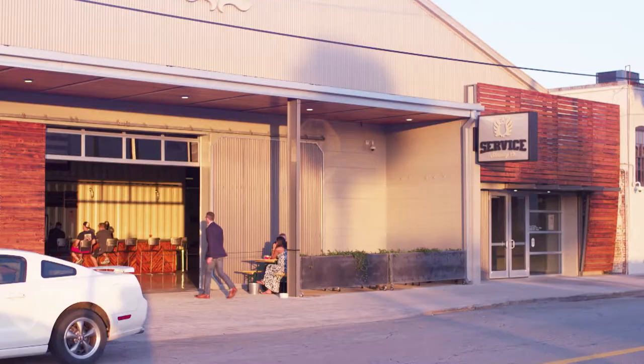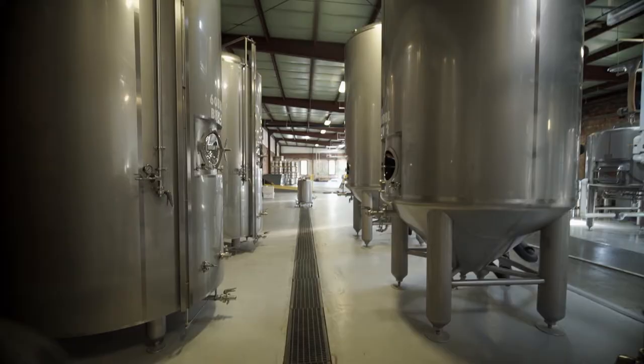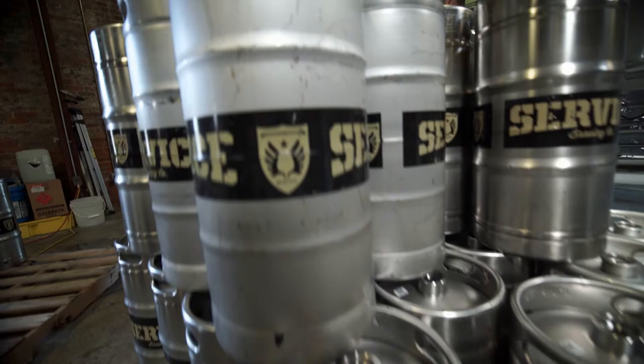On Indian Street, another hidden gem. The Service Brewery, run by an Army vet with a mission. Kevin, the founder and owner, wanted to build a brewery that focused on employing vets and honoring vets, and that's what he's built here.